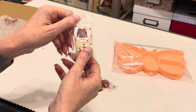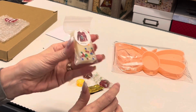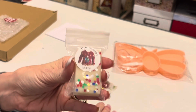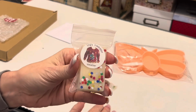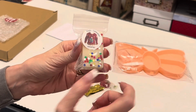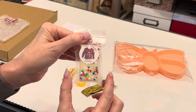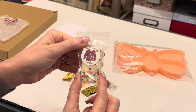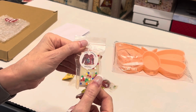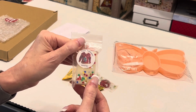Ugly sweater weather patty wax. Oh, this smells just like Christmas. Gosh, it smells like so many different things. I can't even describe it, but this is regular patty wax that comes in a variety of scents. She's got a variety of scents, especially Christmas scents right now on her Etsy shop. I will link her Etsy shop down below as well.